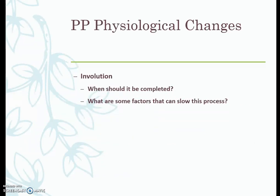So, normal changes: involution. Involution is basically the work that the uterus has to do to get back to that pre-pregnant state. Prior to pregnancy, the uterus is about the size and shape of a pear, and then it obviously gets very, very large depending on how many babies she has in her uterus, how much fluid she has, and how much the baby weighs. The uterus suddenly has to go from being very full and distended with baby, fluid, placenta, all of that, to doing the work of contracting back down to the size and shape that it was prior.